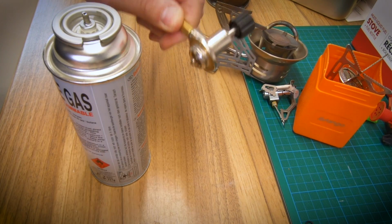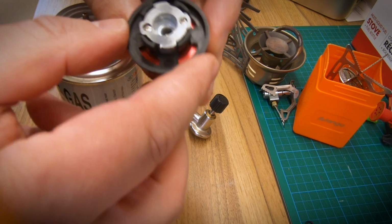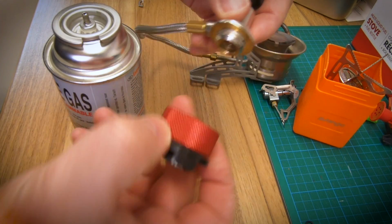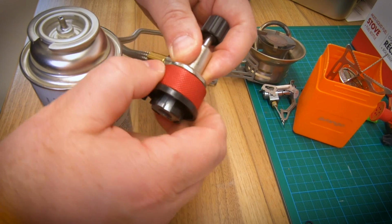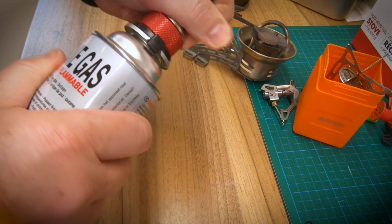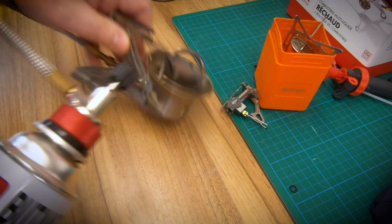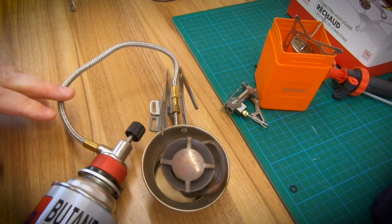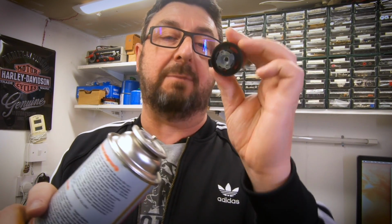In order to fix the problem, you get yourself one of these. That's just a little adapter I bought for, I think, £2 on Amazon. You just screw that on and attach it to your bottle, and you're done. Now you can run the cheaper fuel with your camping stove. Now, solve that problem with the adapter.